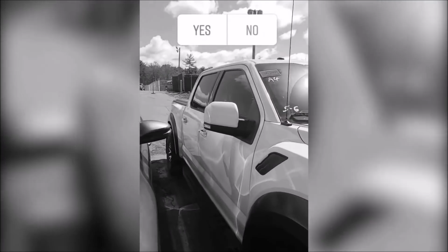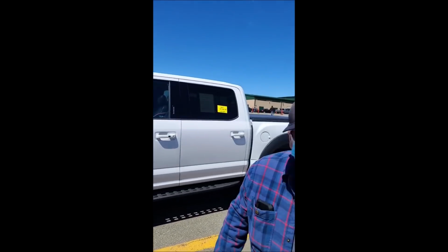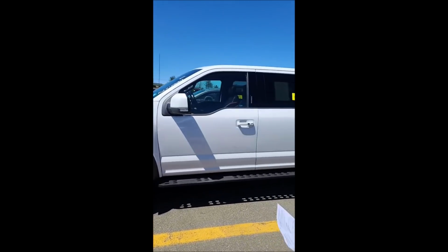Well, last week I was strolling through the auction day, and I'm really feeling this new body style Raptor. I don't know, should I get it? I like this thing. Market's high though. And I ended up buying this thing.